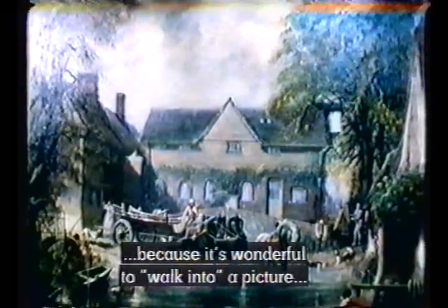7 years ago, I decided to paint the Hay Wain in reverse to celebrate his bicentenary in 1976, because it's wonderful to apparently walk into a picture, turn around and see the artist painting it.